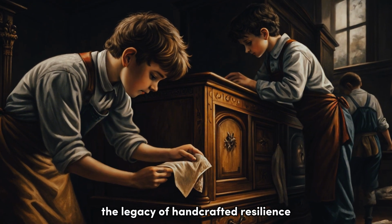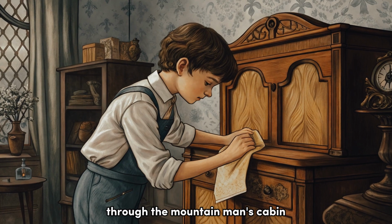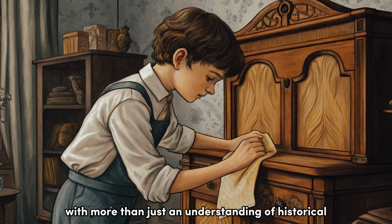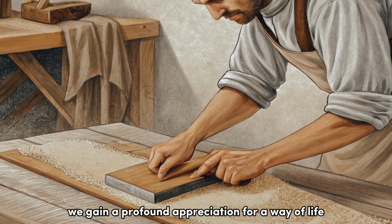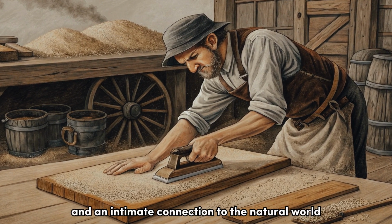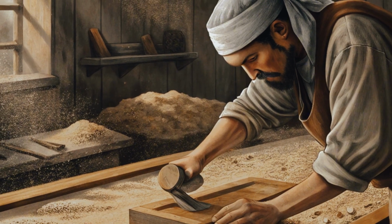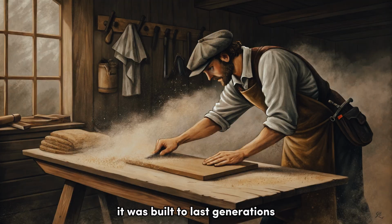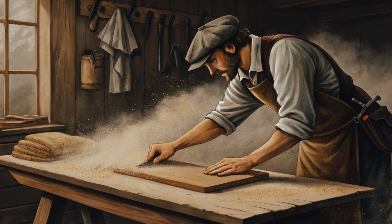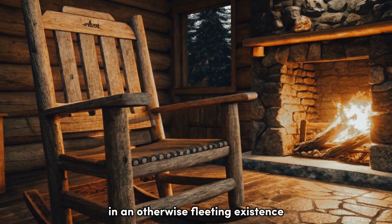The legacy of handcrafted resilience. As we conclude our journey through the mountain man's cabin and his world of handcrafted furniture, we are left with more than just an understanding of historical techniques. We gain a profound appreciation for a way of life that demanded resilience, ingenuity, and an intimate connection to the natural world. The furniture crafted in these remote cabins wasn't just built for a season or two, it was built to last generations. It was part of the very fabric of survival, providing comfort, utility, and a sense of permanence in an otherwise fleeting existence.